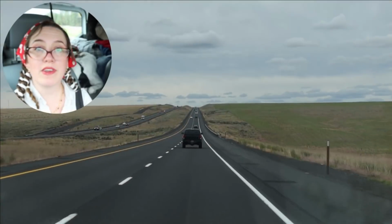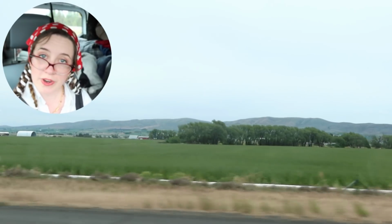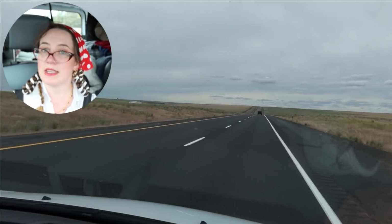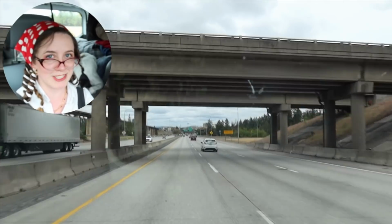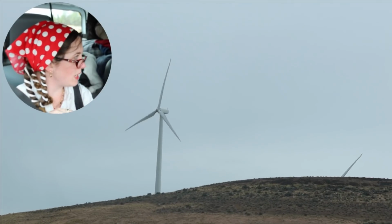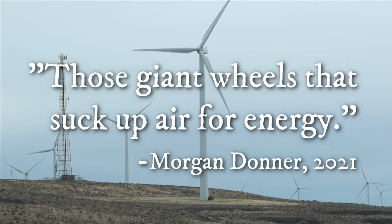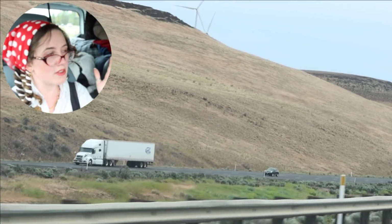So we have hit up our very first rest stop and had a lovely walkabout. Very pretty, scenic. We've gone out of the pine areas and into farm field areas, although now as I say that, we've immediately found a bunch of pines. So maybe in Washington you never escape the pines, that's just the way it is. We saw maybe a wind turbine wing, like you know those giant wheels that suck up air for energy, like on a truck, and they're huge. They're way bigger than you would think they are.